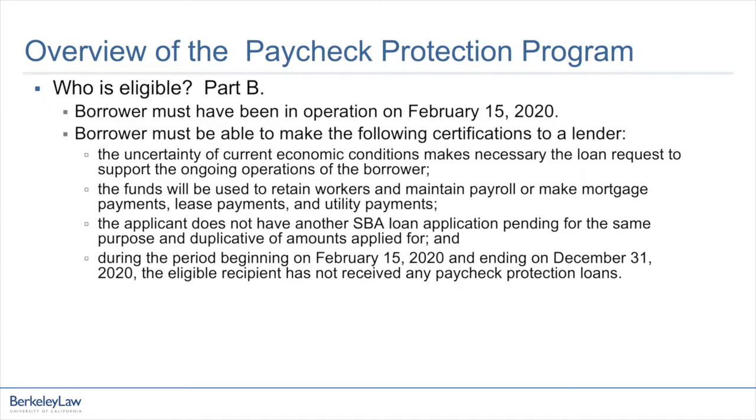The third and fourth requirement get to the point, which is that you can only get one payroll protection loan, that is, unless Congress extends the stimulus program. So you have to certify that you don't have another SBA loan application that's pending for the same purpose and duplicative of the amounts applied for, and that you haven't previously received a Paycheck Protection loan.